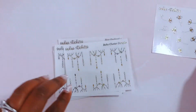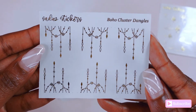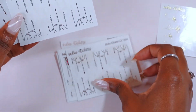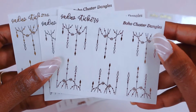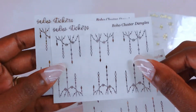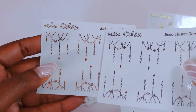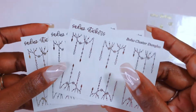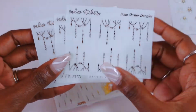Oh, my goodness. So I also received the Boho Cluster Dangles. So, so pretty. I have these in all four foils. Well, actually the three classic. So I picked it up in rose gold, I also picked it up in silver, and then I also picked it up in gold. So this is the Boho Clusters. Whenever she does $2 Tuesdays, I try to pick up more than one just because I love it so much.